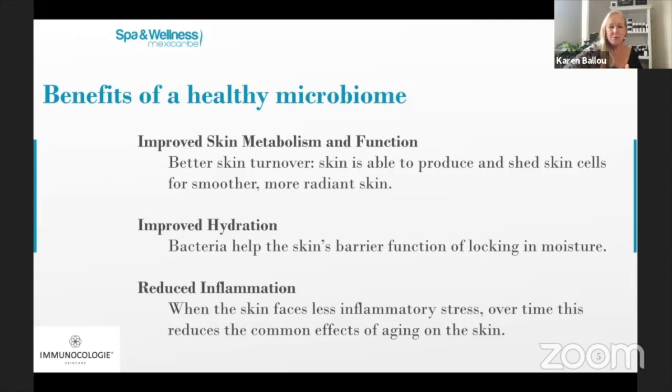And so improved skin metabolism is part of the function here. And it's almost the most important part of understanding how to have better skin, is to understand the microbiome. That microbiome is, again, going back to balance. So for better skin turnover, which is where we have the actual cell turnover, it's able to produce and actually shed those dead skin cells for smoother and more radiant skin.